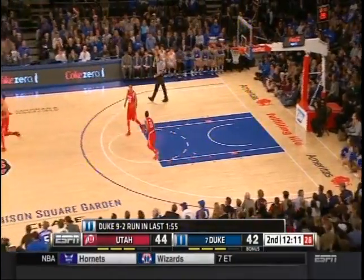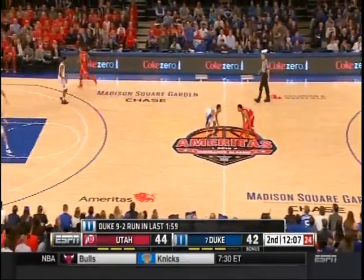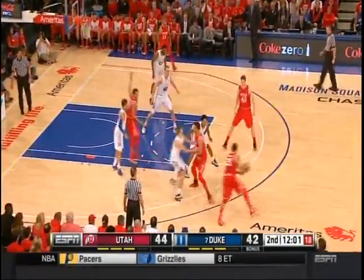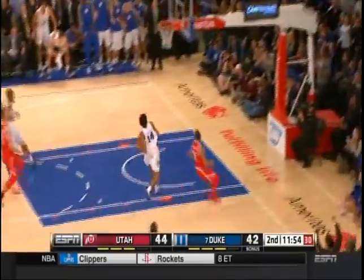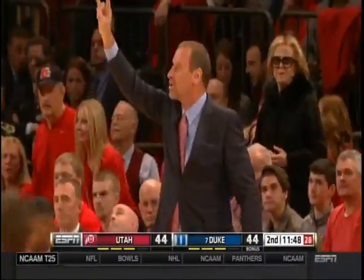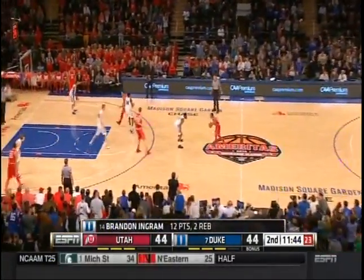2-point game, a 9-2 run for Duke. Both Pirtle and Plumlee back on the floor. Jakob with 3 fouls. And Marshall Plumlee with 4. See how Utah answers this run by Duke. See how they answer it. Oh, just pass intercepted by Ingram. All the way to the goal to tie the game. He's a super scintillating, sensational player. He is so special. Brandon Ingram getting better and better and better.